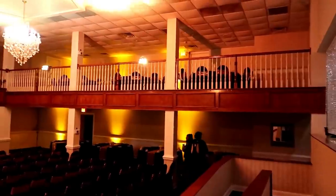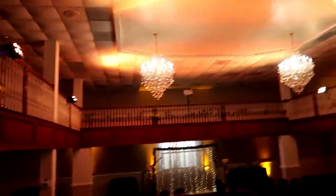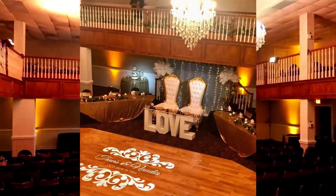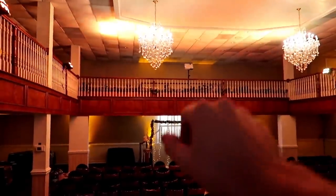So let me walk you through all of the lighting. We have 16 up lights in amber, and then we have 4 Wash FX2s doing amber wash on the ceiling. We also have a projector that's doing a monogram on the dance floor. It's off right now. It looks really cool. We already tested it out. And then we have 4 pin spots in a variety of locations to hit the cake table and to hit where they're going to be doing their ceremony.